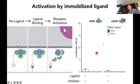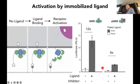If signaling were to ensue, we would activate the release of our transcription factor, and we would expect to be able to detect the expression of some reporter gene. In this case, we used a luciferase-based readout. The transcription factor that's cleaved from the receptor goes into the nucleus and turns on luciferase. When we grew cells either on control surfaces or on fluorescein-coated surfaces, here's what we saw. In the absence of ligand, on just control surfaces, we saw minimal luciferase activity. However, when cells expressing either NRR or SNRR-based receptors were grown on fluorescein-coated dishes, we observed an increase in the expression of the luciferase enzyme.